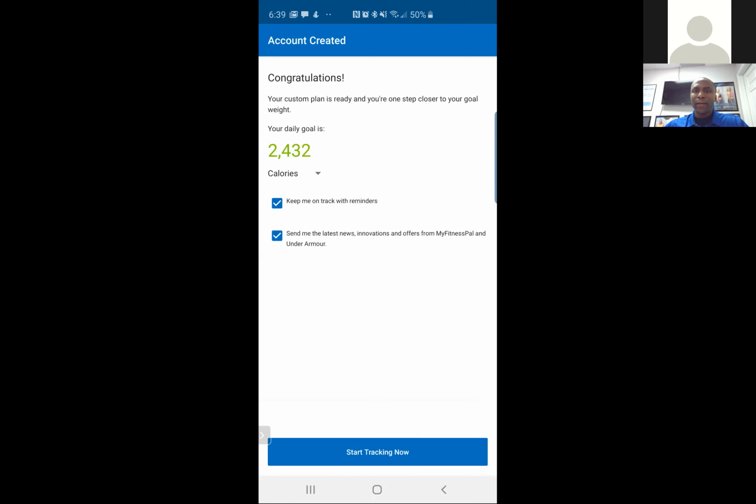And now I have my account in here. So now that I have my account, it says, do you want me to keep track on reminders? I have enough reminders, so I don't need that. And do you need to send me alerts and stuff that's going on? I don't need any more marketing stuff. And then it's going to just create some randomized calorie intake for me to have in there.